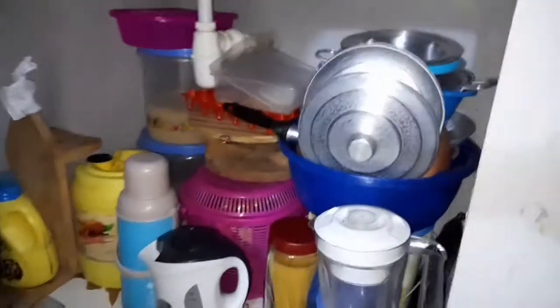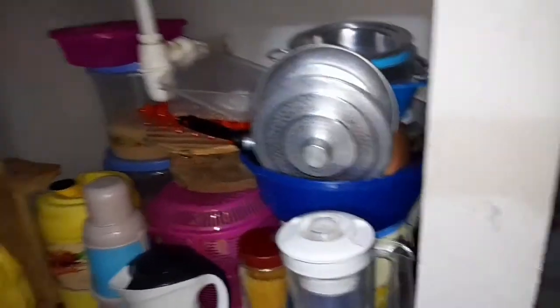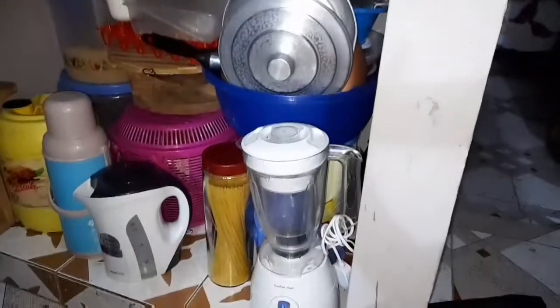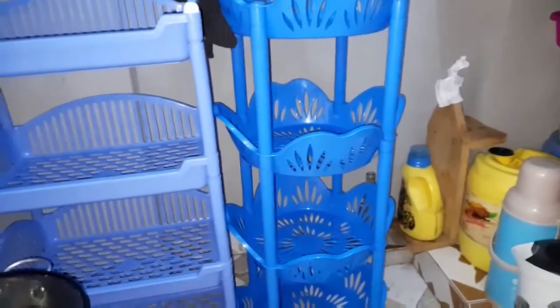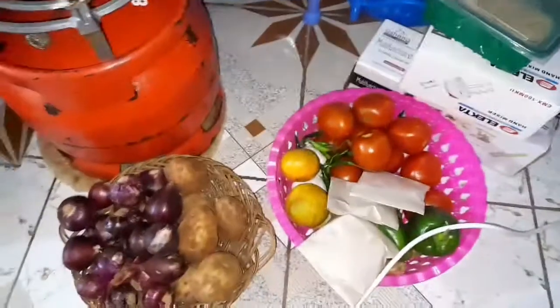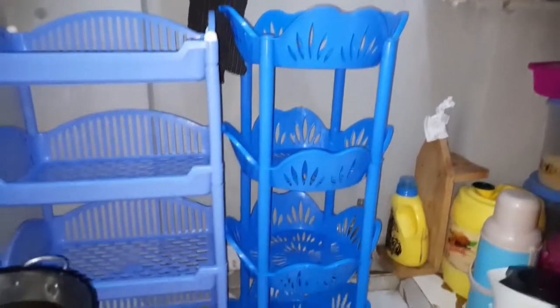So guys, I had to do the cleaning off camera because it was a lot. So I just cleaned the space and arranged, so this is how it looks. And again, I was cleaning my storage shelves. This is how they look. So this is everything that needs to go there. And yeah, let's do this.